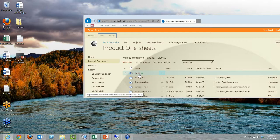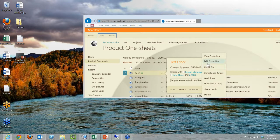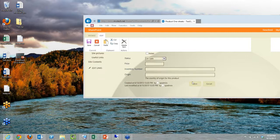Now, if I want to force people to put properties on it, I could make those required. So then it would pop up a dialog box and ask me to fill out these required properties that we have here. So I'll show you those. So you could make this required, so then it would pop up and it would ask you to fill out what kind of cuisine it's in, what the status is, the price, all of that good stuff that we were playing with earlier. But simple drag and drop is all you need.